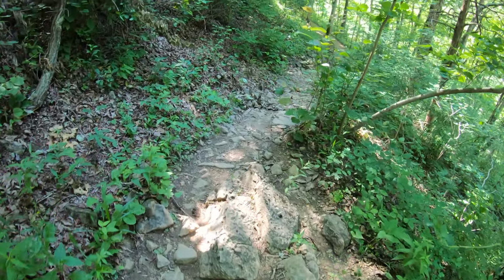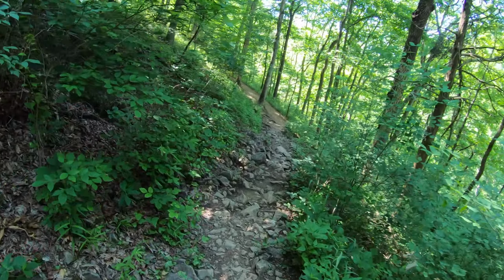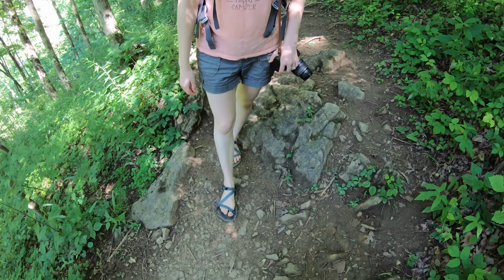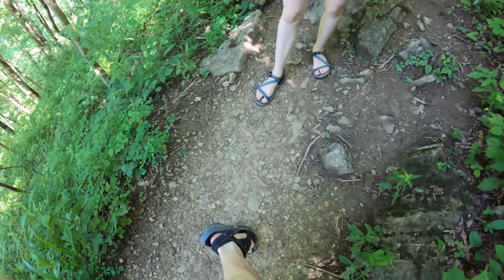So you can see it is kind of rugged through here. Makes it a little bit more challenging with sandals on, but we do have some pretty nice sandals. Not your ordinary flip-flops you buy from Walmart. Deanna wears these Zero sandals. I think I actually made a review on that at one point. And I'm wearing these new Teva sandals.